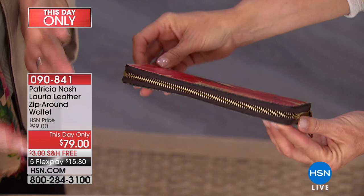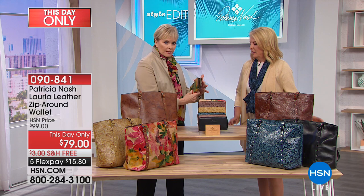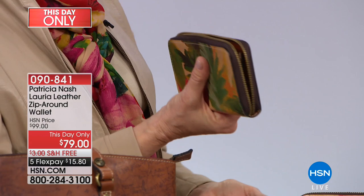I also like the zip now because when you open it up, you could just lay a phone right here. And it's got a wide enough gusset that you could put a phone in there. You go into the store, and now you're not phone in one hand, wallet in the other. That's a great point. You've got it all together. But then there's got to be a place for everything.